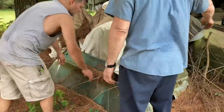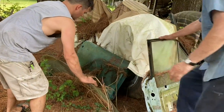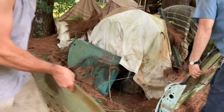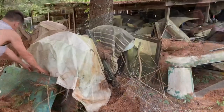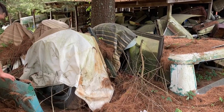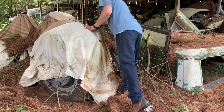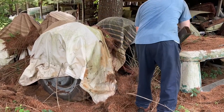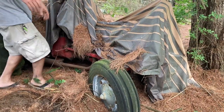Hey. You just get the door out of there. It's not broken. It's not broken. Man. I'll put it in the garage. I have no idea what that door is off of. Is that an International? Right here, the top of the International over here. I think it's the International.